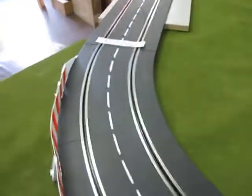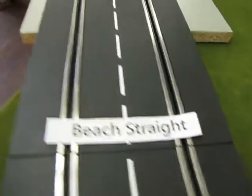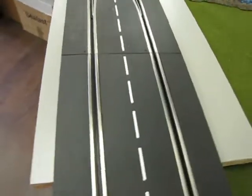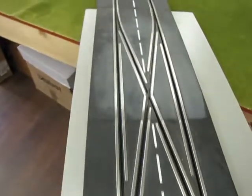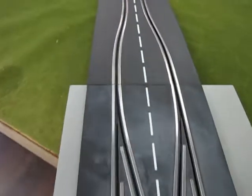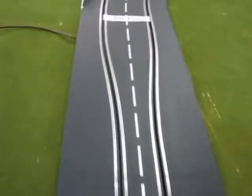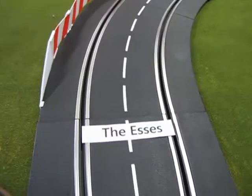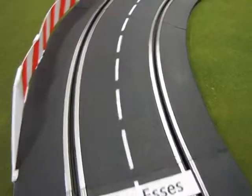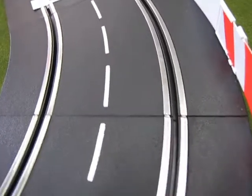And now here's where we start to go off the table. We get into the Beach Straight, which goes over this old shelf I have, into the double cross, and then we get into the tight track, and then we start to get into the S's. Now, I have to reach across a 4-foot table, so here we go. Okay, I had to break the film there because I couldn't reach.